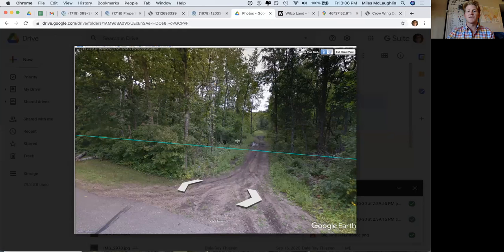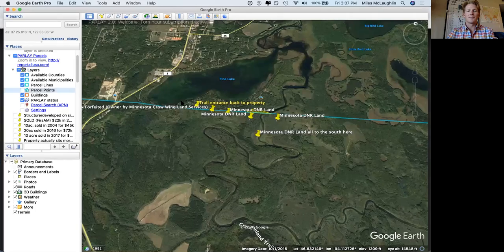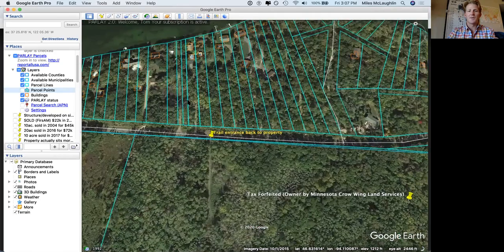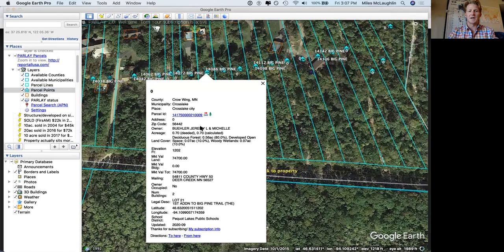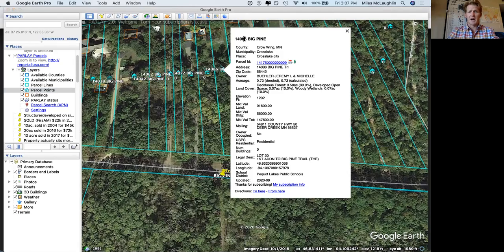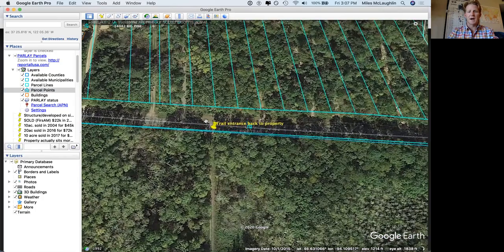So first things first, this I believe is the entrance point off Big Pine Trail. And I'm going to show you on Google Earth as well. So I've got it pinned here, and these photos will be on the website listing as well. I also have the address. 14086 is the address on this one, I believe, 14086 Big Pine up in Crow Wing County, Minnesota. Across from it, you can see this Big Pine Trail.